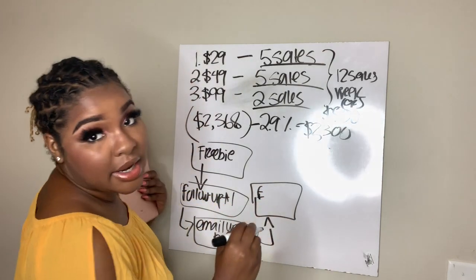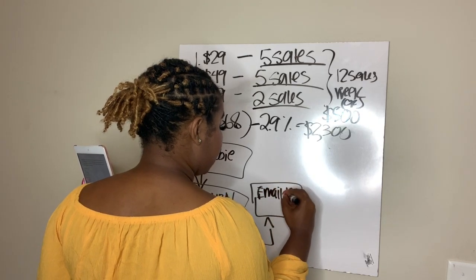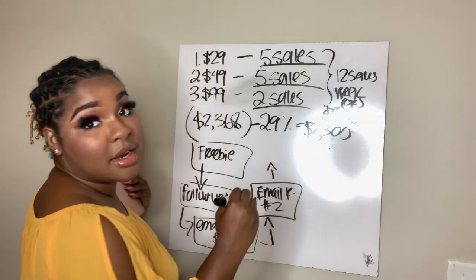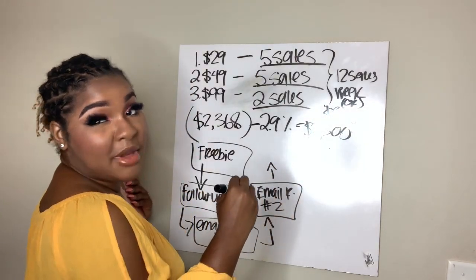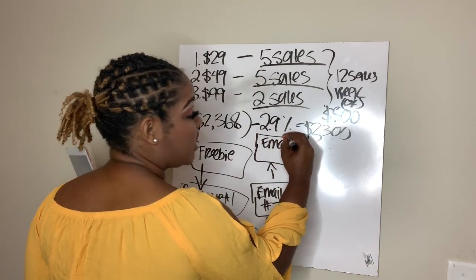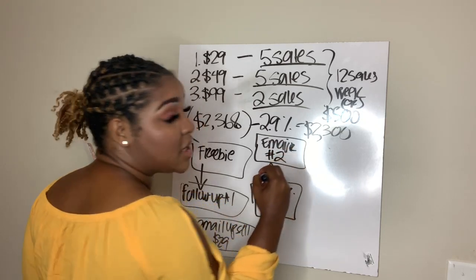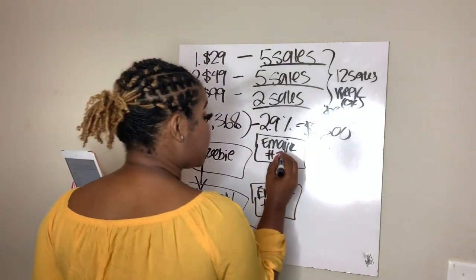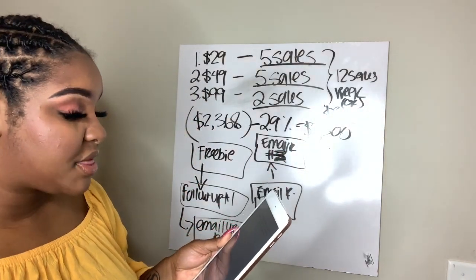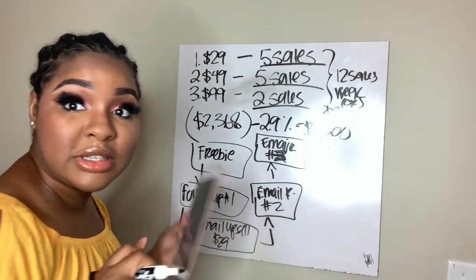Or, you know what, I'm gonna name this email resource number 2. Then a day or two later, they're gonna get another email resource. Remember, these are helpful, not sales pitches. I'll tell you which ones are sales pitches at the end of this. Email resource number 3. Then after that third helpful email with free information, they're gonna get an email sales pitch.